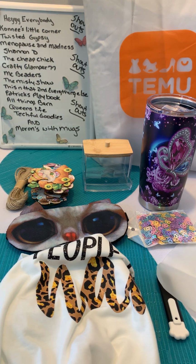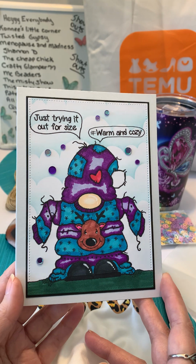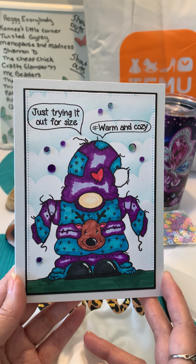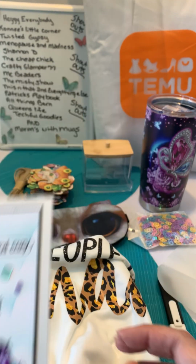So this card I made using a stamp set from Temu and alcohol ink set that I got as well from my crafty Temu haul. And that is in my playlist.